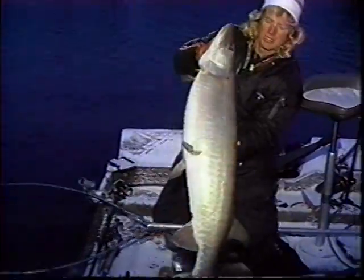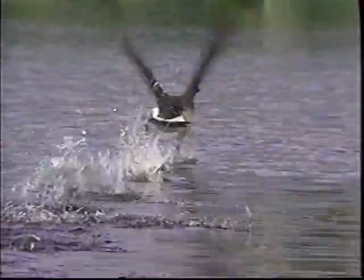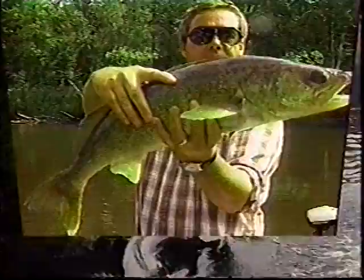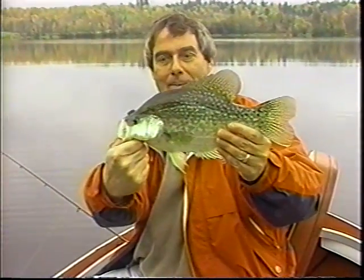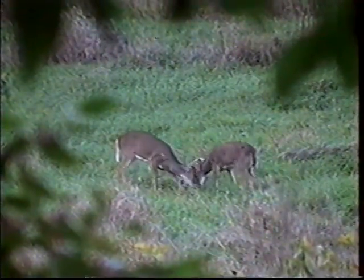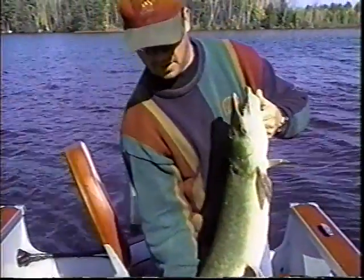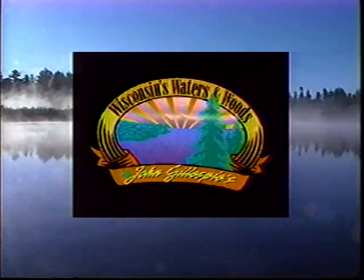Look at that fish. Oh my gosh! The skies are clear, shine on and on. Wisconsin woods and waters, we all. That's a 10-pound walleye. Pretty close. About 15 pounds, huh? Whoa, look at him go! Wow! Isn't that something, man? That's got to be a pound and a half. The waters and the woods, John calls home. Holy cow, there we go, man. Nice pike. Wow.